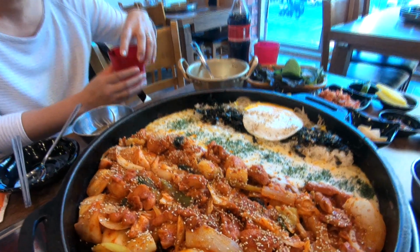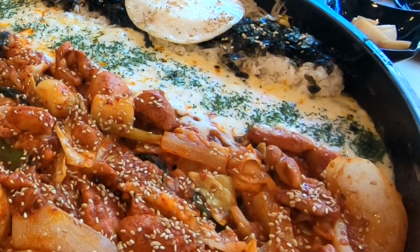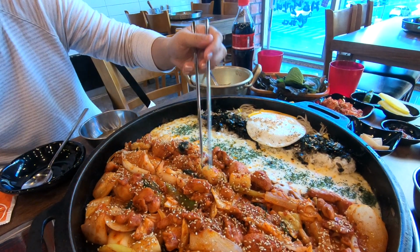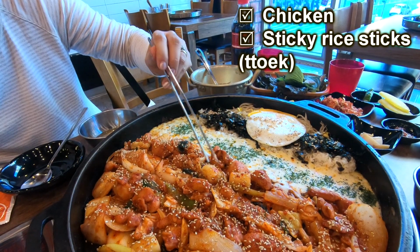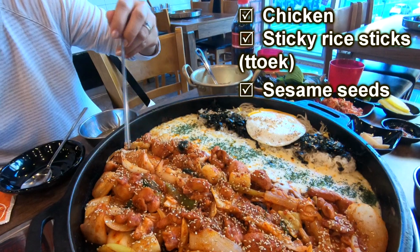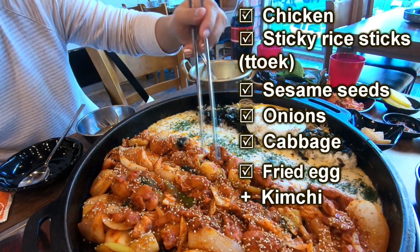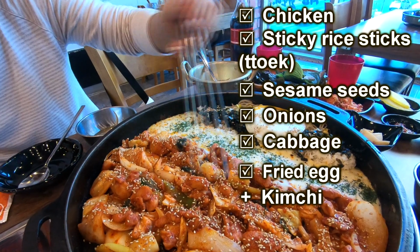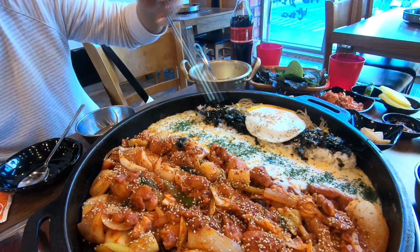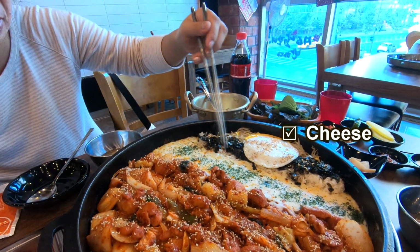So, what do we have here? This is the Dakkalbi. I'm going to use my chopsticks. The Dakkalbi has chicken, and it's got tteok, and sprinkled sesame seeds over. But you also have onions and cabbage. What we ordered is kimchi Dakkalbi, so it has a kimchi taste to it. And it's got cheese in the center, because we ordered kimchi cheese.